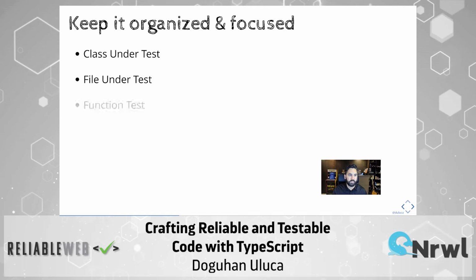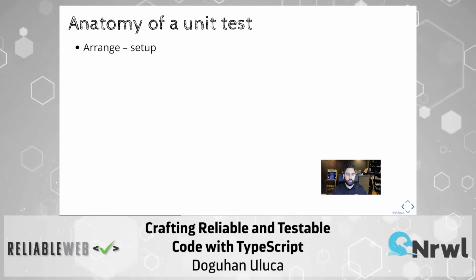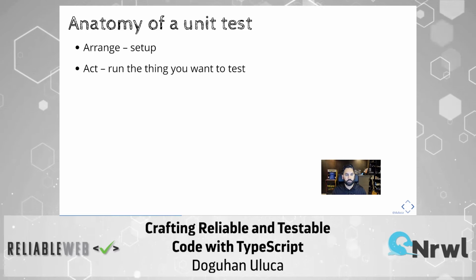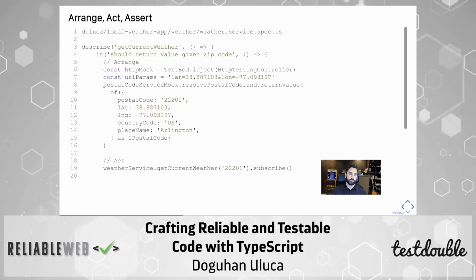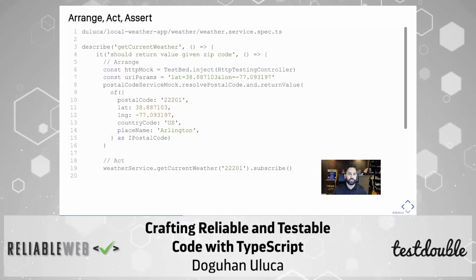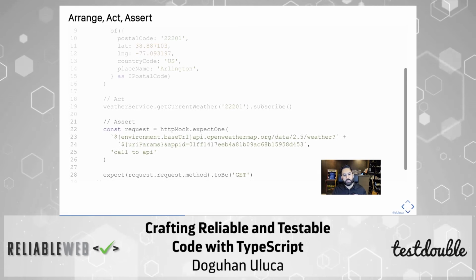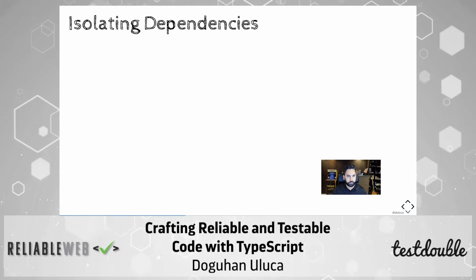So keep your tests organized. They focus on a single class, file, or function at a time. A unit test has 3 parts. It has an arrange, where you set up your dependencies, an act, where you run the thing that you want to test, and then the assert section, where we verify the results. Here's an example where we're testing the get current weather function given a zip code. We have an arrange block, an act block where we're actually getting the current weather, and then an assert block where we're testing our expectations.